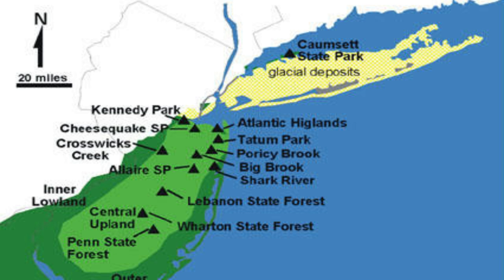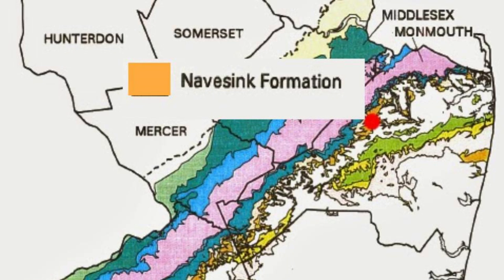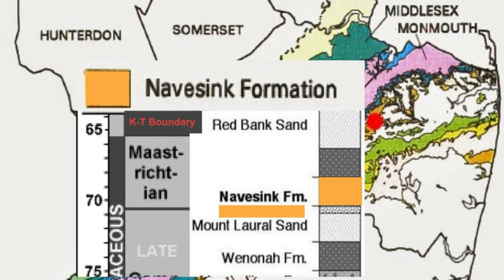Now, as you can see, there are a lot of places in this area. The eastern side of New Jersey contains a lot of really nice fossil sites. These two that we're visiting happen to be in the Cretaceous. They're in the very late Cretaceous in something called the Navesink Formation. The Navesink Formation ranges from about 69 to 70 million years ago.